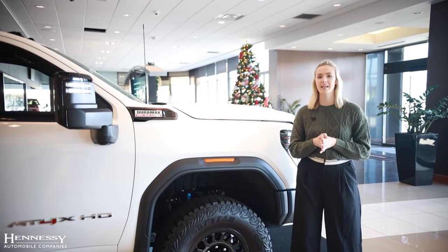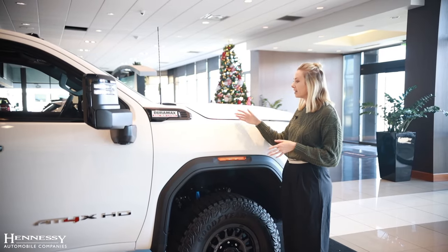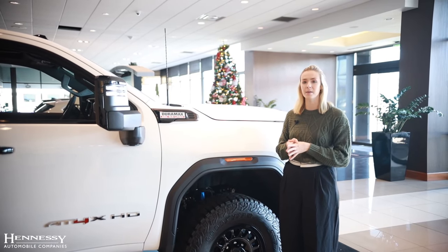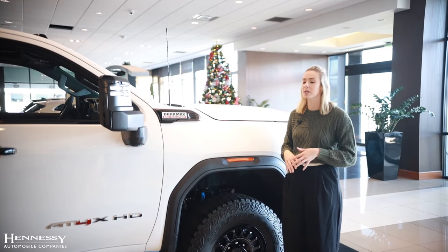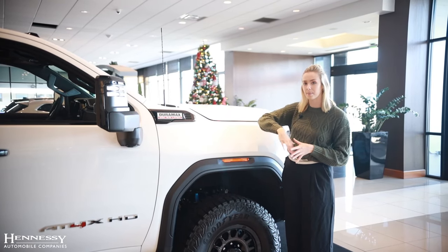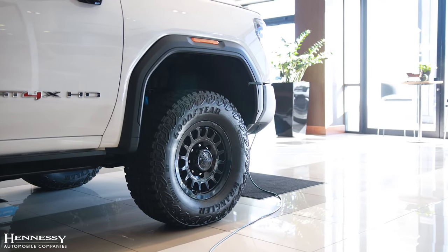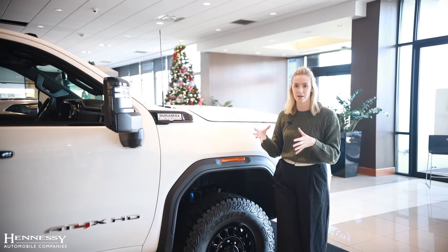Not many people mistake an HD truck on the road, and there's good reason for that. The height and width of these trucks make them an absolute menace on the road. Now, I am 6'1", and look at how tall this truck is compared to me. Thankfully, GM has added wheels and tires that equate to the size of this truck.